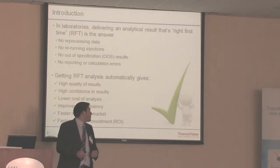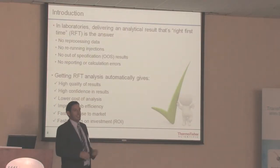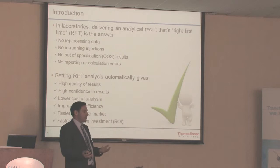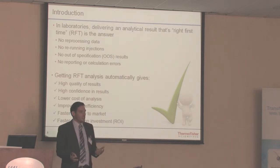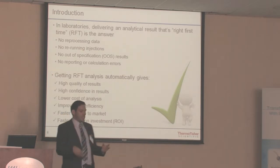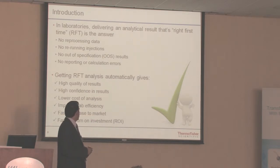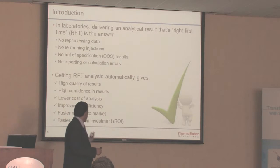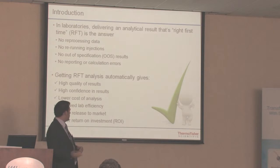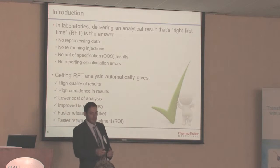So at the laboratory level, getting things right first time is usually the answer. I come from a laboratory background, so I can definitely get a feel for that. It's about not having to reprocess the data, not rerunning injections, not having to go back and look at out of spec results, calculation errors, reporting, and all that again. If you get your analysis right first time, you can get better quality results, better confidence, lower cost, improved efficiency, faster release to market if it's in that field, or a faster return on your investment. So it's worth looking at from a laboratory level as well.